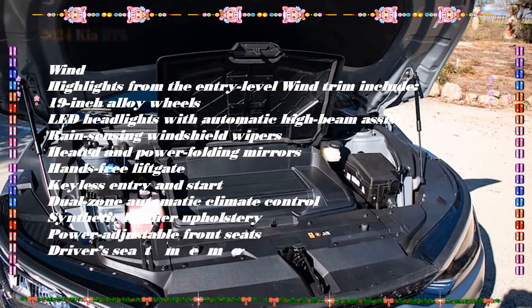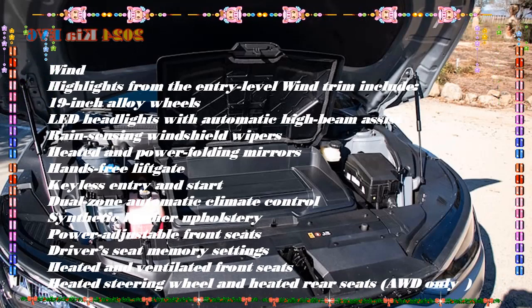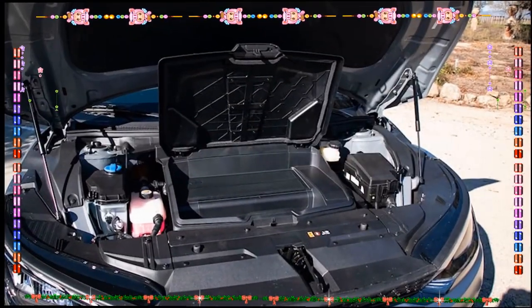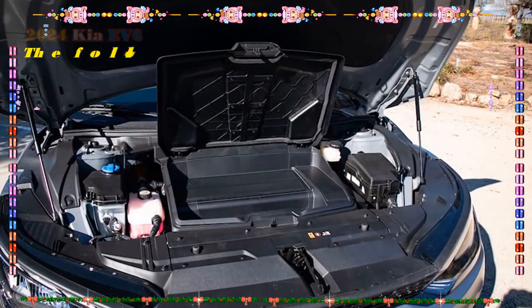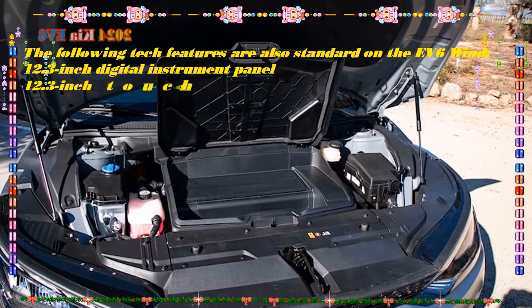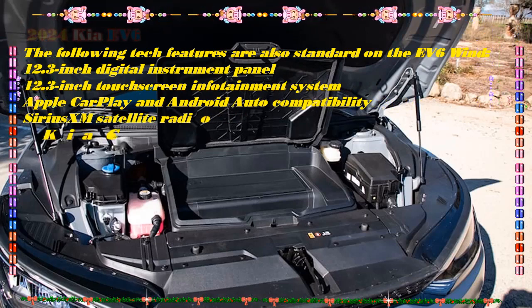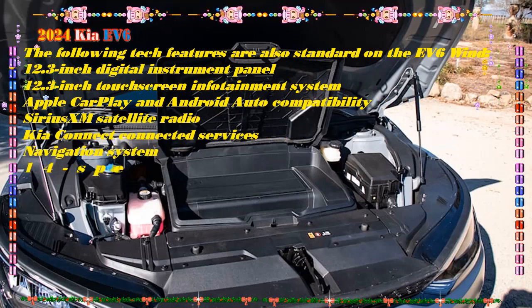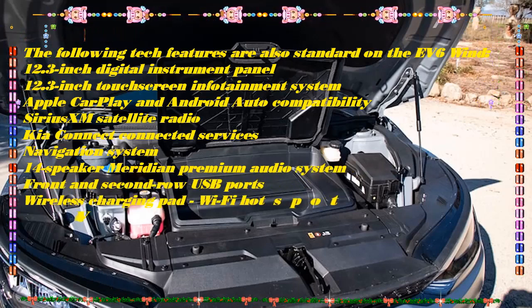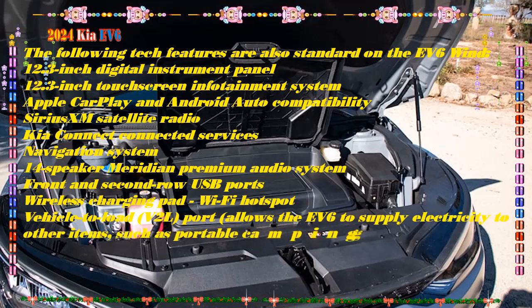GT Line trim. The 2024 Kia EV6's second trim builds on the basic model's features while adding a sportier look. Some of this trim's additions are door handles that automatically deploy and retract. A heads-up display that shows useful information on the vehicle's windshield. A power sunroof. 20-inch alloy wheels. An auto-dimming rearview mirror that enhances nighttime visibility by reducing the glare from vehicle lights behind.